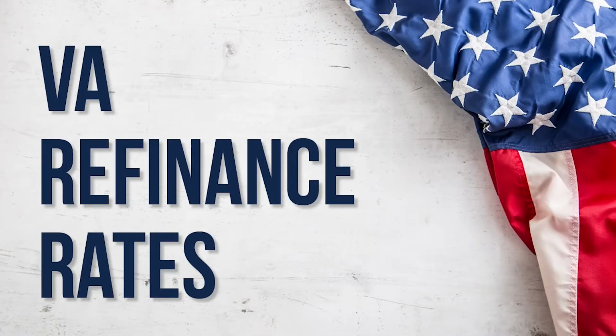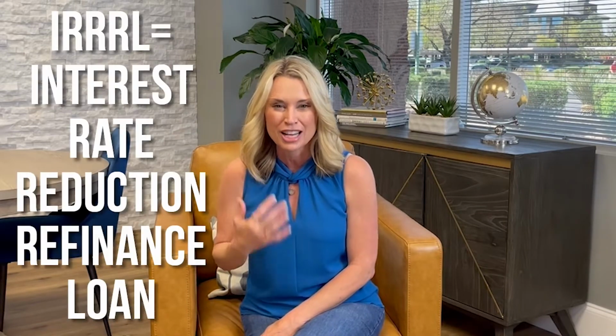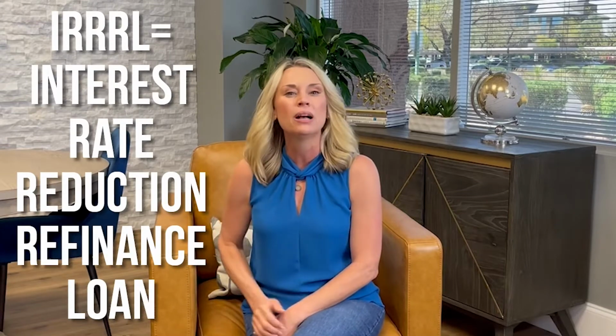All right, VA refinance rates. First, it's important to know that there are really 2 types of VA refinances. The first one is going to be a VA IRRL, and essentially that stands for interest rate reduction. The cool thing about the VA rate reduction is that, as long as you are meeting the VA requirements, and there are a few, you absolutely can drop your interest rate without having to jump through a million hoops. The VA also reduces their funding fee on a VA rate reduction refinance.